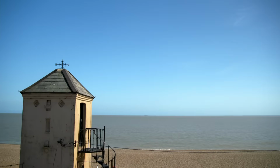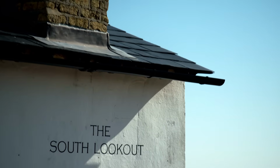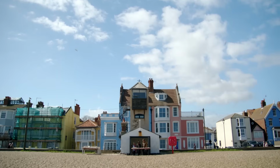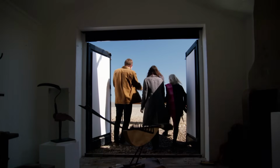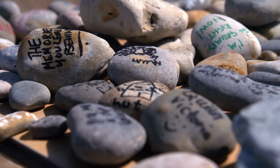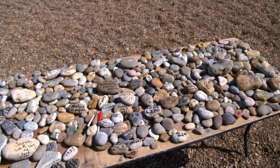Having been stood down from lookout duties, Caroline now rents the tower out as a stimulating space for artists to muse and use. It's very convenient, isn't it? I can imagine, for a creative space, this is the perfect view, isn't it? Absolutely. Caroline and artist Amanda Houchin are using the Seaside Art Studio for their latest project, Pebble Homage, which encourages passers-by to use a pebble from the beach as their own personal canvas.